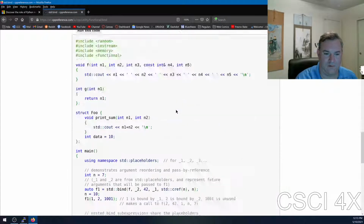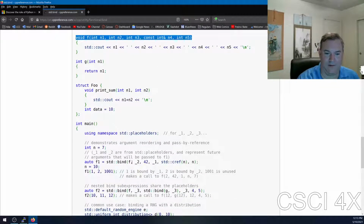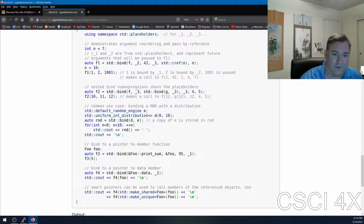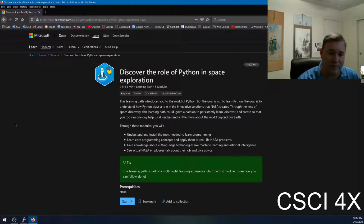There you go, bind. And so if you have a function named f that takes, what is it, 5 parameters, then you can bind some of the parameters to hard-coded values, like 42. _1 means the first parameter passed in, _2 means the second parameter passed in. And so this creates a new function called f1 that is based on f, but every time you call it, the third parameter is automatically going to be 42. The fifth parameter is automatically going to be cref. Fifth parameter is always going to be n. And then the first parameter you pass in here is passed in as the third parameter. And the second parameter passed in is passed in as the first parameter. So you make new functions out of old functions by binding the parameters to it. And there's kind of fun stuff for that, I guess. Like making the random number generator. You can use bind for that.